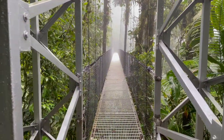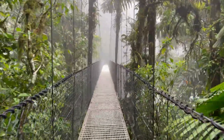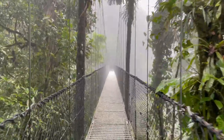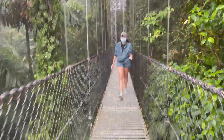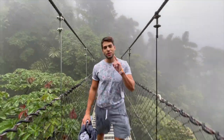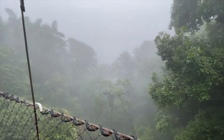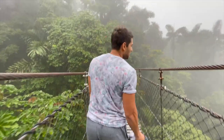The first hanging bridge. Wow. You feel the shake? Stop. Wow. We are at Hanging Bridge number one. So there are six of these hanging bridges throughout the Hanging Bridge Park. There is a waterfall somewhere around here, as you guys can see. Just take a look.